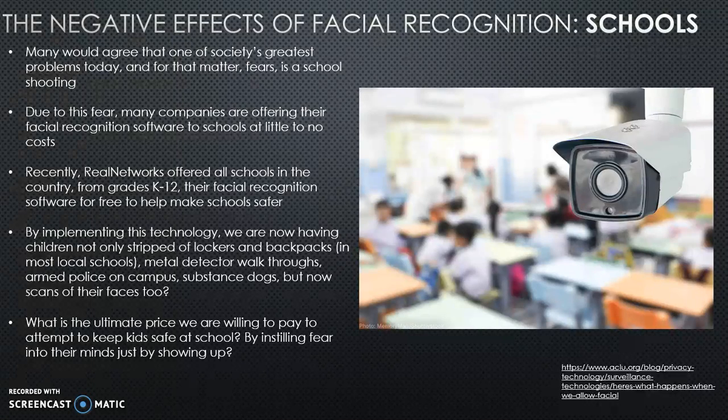The negative effects of facial recognition in schools. Many would agree that one of society's greatest problems today, and for that matter fears, is a school shooting. Due to this fear, many companies are offering their facial recognition software to schools at little to no cost. Recently, Real Networks offered all schools in the country, from grades K through 12, their facial recognition software for free to help make schools safer.